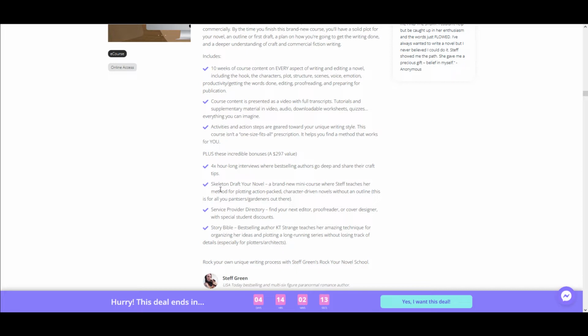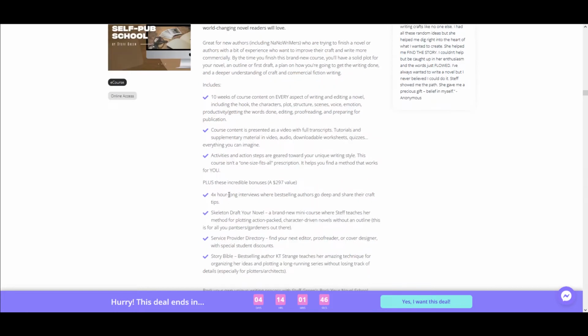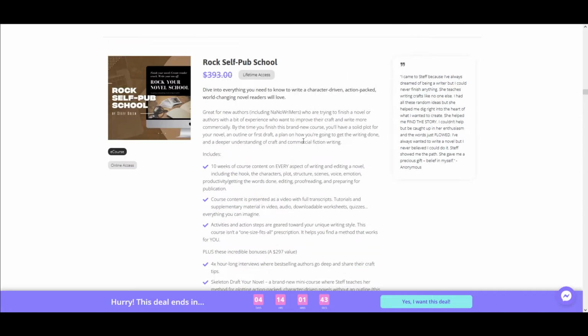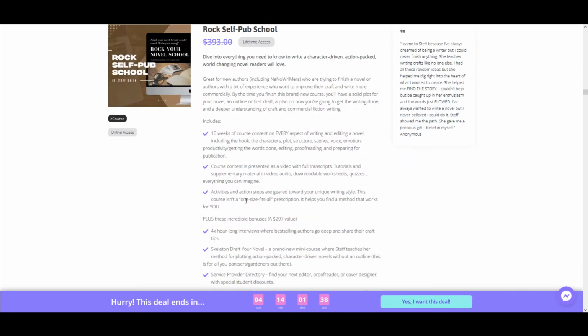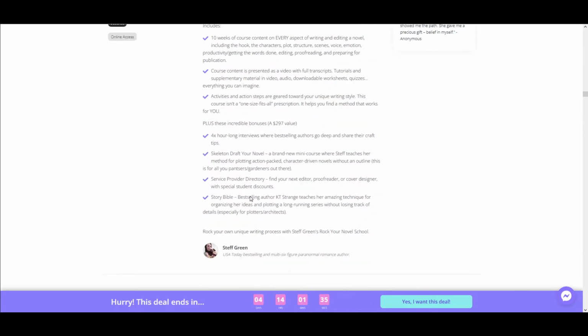What you typically want to do when it comes to these kinds of courses is take note of what the common consensus is among tips and tactics, and usually those are the ones you want to follow. Edge cases, they're edge cases for a reason. They may catch on eventually, so there's no reason why you shouldn't try them. They might work for you, but with any education, it really comes down to how well you implement it and how well it works for your type of brand. So bear that in mind whenever you see these kinds of bonuses or even these kinds of courses. But yeah, Rock Self Pub School. It seems like a nice all-purpose course.